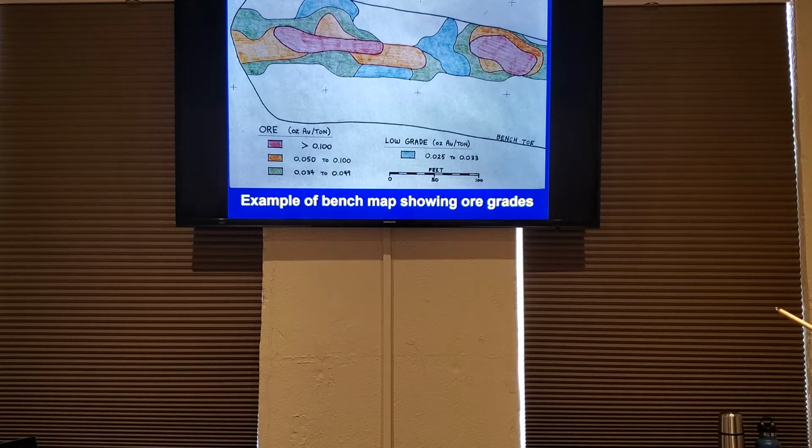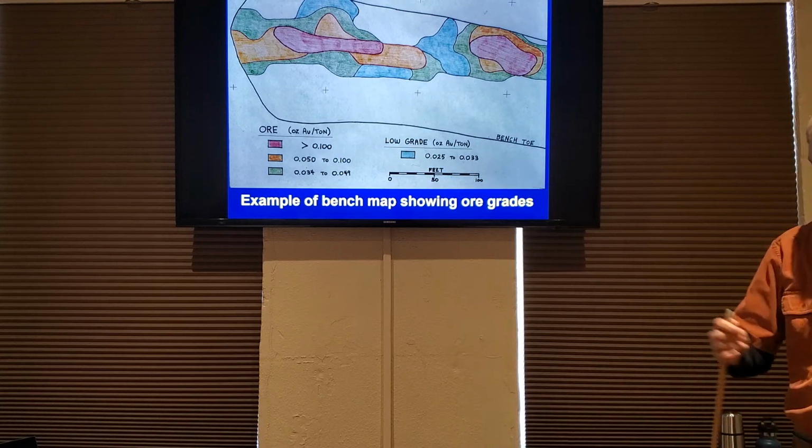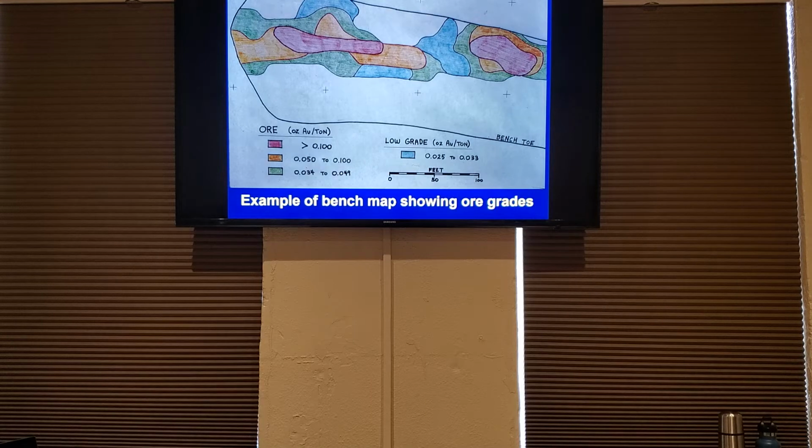Now, I'll point out ounces per ton is the way we categorized everything, measured things. Today, a lot more mines use grams per ton. But ounces per ton, troy ounces per ton, is what the designations refer to here.